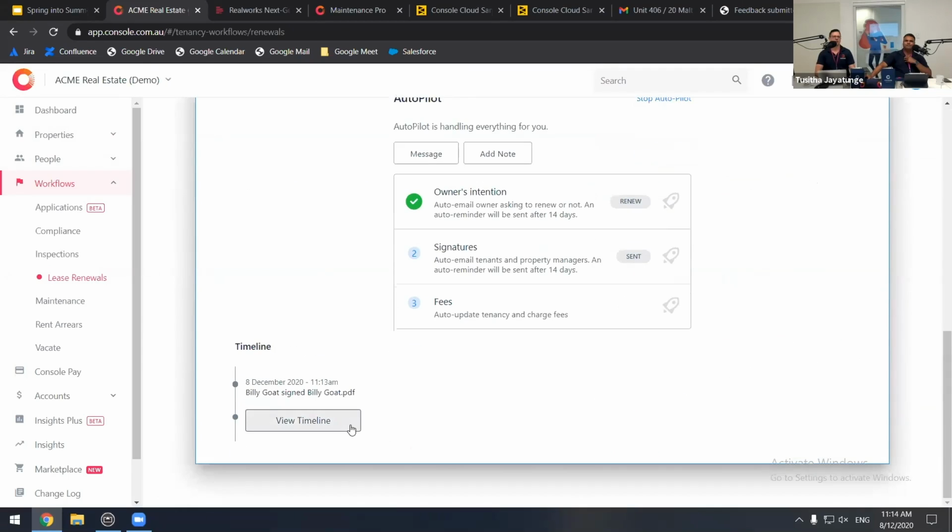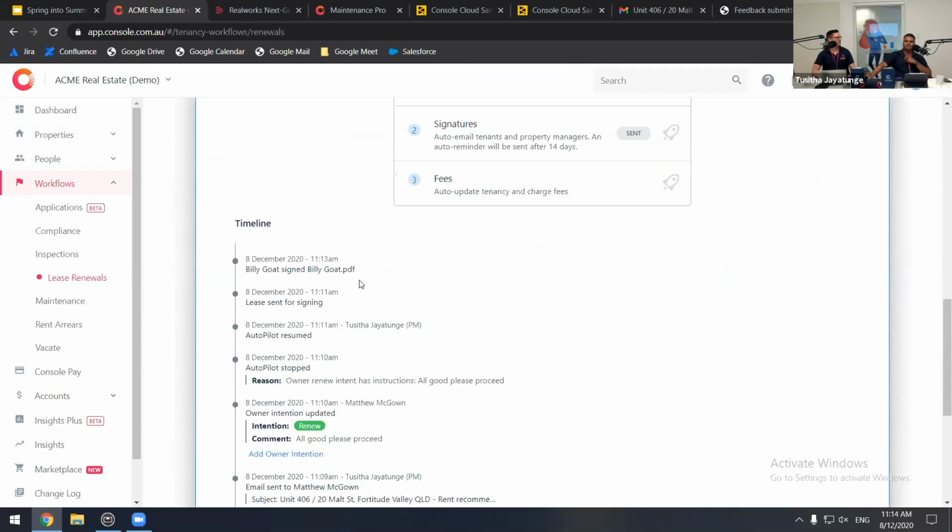We can see that Billy Goat signed. So you're getting these prompts throughout the process, so you always know where things are. And behind the scenes, we will send SMS reminders to those tenants who haven't yet signed. Now, if you've got multiple tenants, the system will do a round robin of tenancy signing. So it'll send it to the first tenant, the second tenant, the third tenant, before it comes to you.